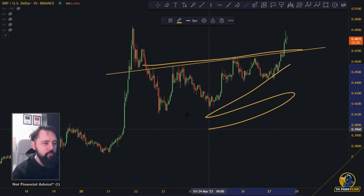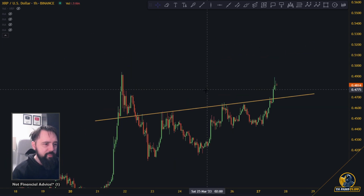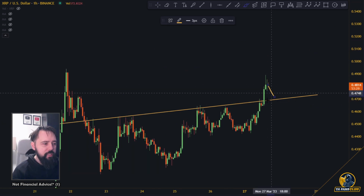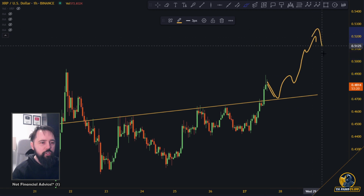It really doesn't matter where the support line is. This is a rising trend line, and what happens when we break rising trend lines towards the upside? We explode. So that's what normally happens, you explode. So yes, I do see that this can actually pull back. We're coming back to these highs up here at the end, but we are already bullish enough that this can tend to continue towards the upside.